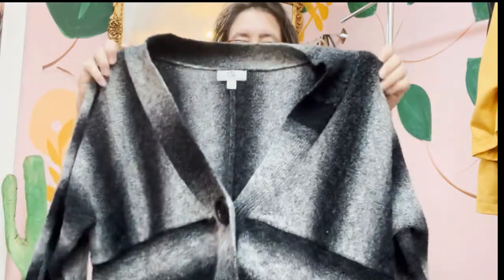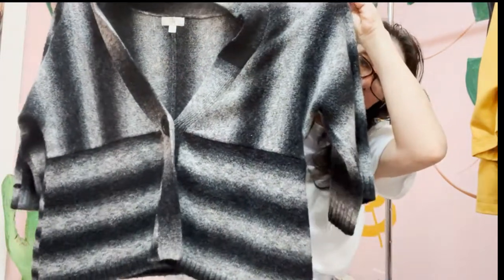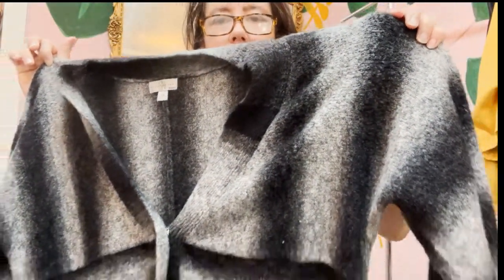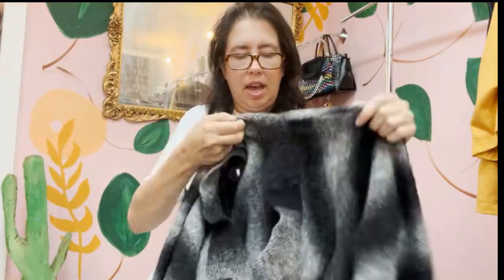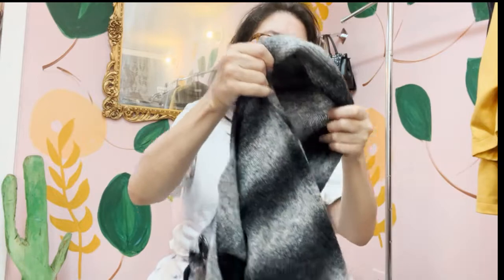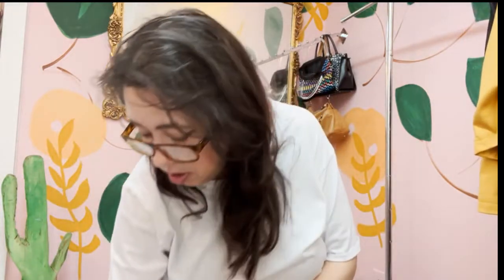Okay, this is a Studio Works. Look at the sweater. Is that not beautiful? I love the big band on the bottom. It almost looks like airbrushed or something. The stripes on it. Okay, got it at the bins, and it's a size 2XL, and it's a boxy fit, which is also very in style this year.